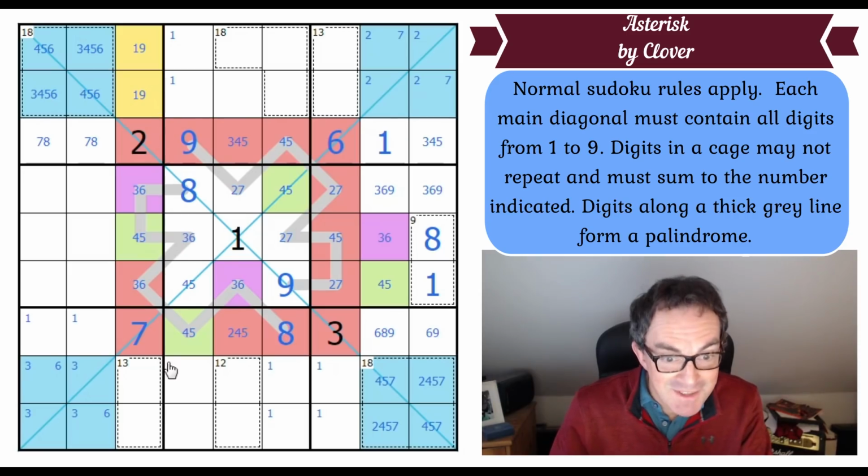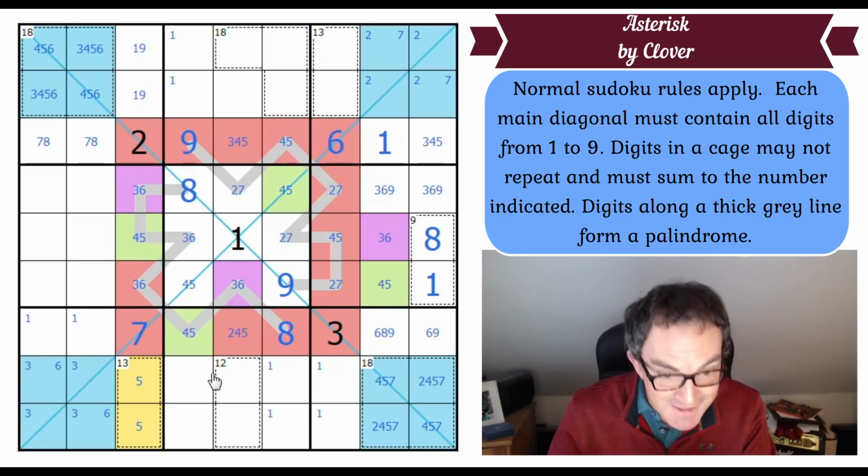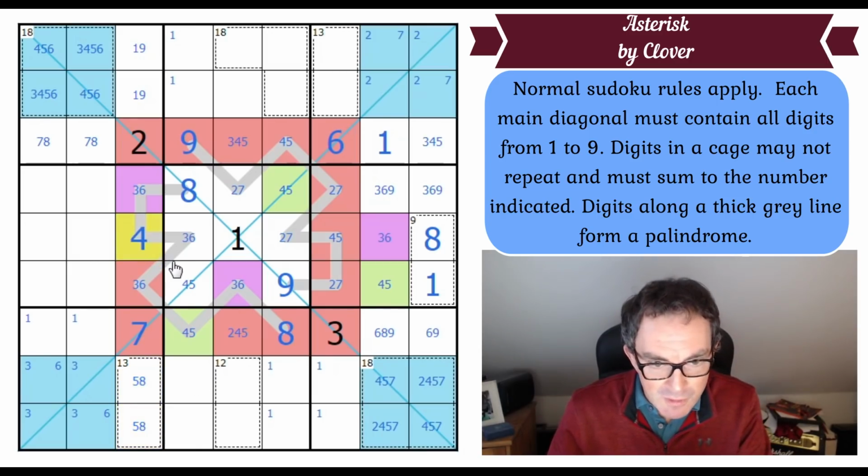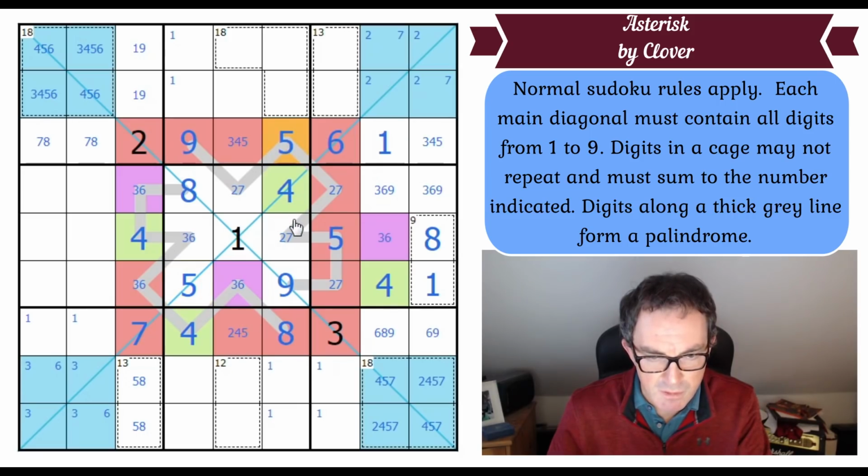Yes, it is, because that 13 cage now can't be 4, 9. So this is 5, 8. That's a 4. That's a green 4. So everything green turns 4. That makes that one a 5. That must be a 5. That must be a 5. So 5 must make an appearance up here.